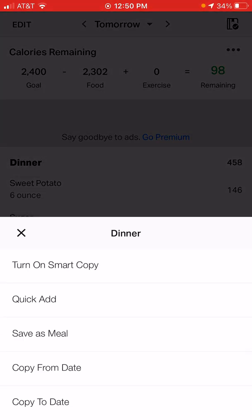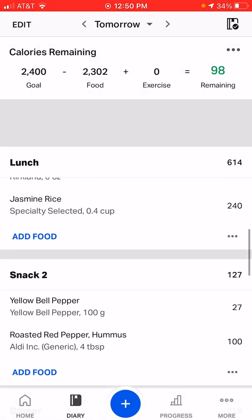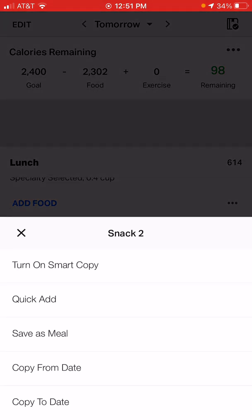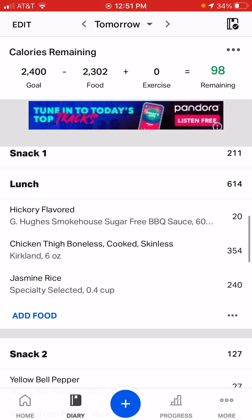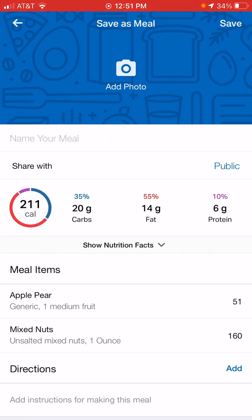So if I go down to add food, save as meal, you'll see, this is a pretty good high carb, protein, low fat meal, because I have your fats come in other parts of the day, like fats around the snack. So if we scroll back up, here the peppers and hummus. If we look at this one, it's carbs, fat, lower on protein. If we go up to this snack here with the nuts, see that one has a good amount of fat and carbs compared to protein.